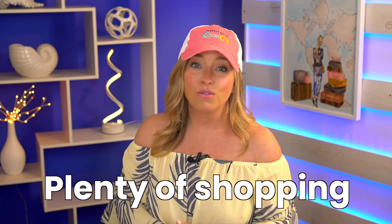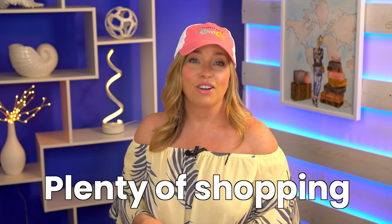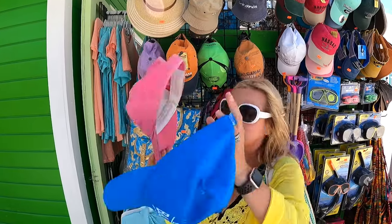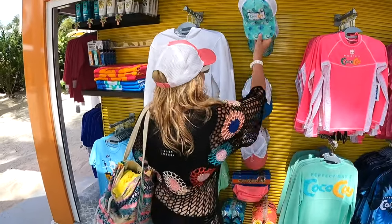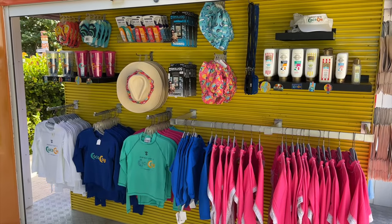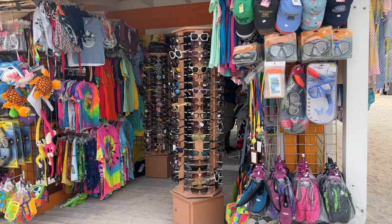Oh, and there's some great shopping at Perfect Day at CocoCay, so if you forget something, you'll be okay. There's Royal Caribbean and Perfect Day branded stuff, but you'll also find little shopping kiosks with hats, again, like this one, swim cover-ups, t-shirts, and pretty much everything you'd find at like a straw market. The best part is you can pay with your Sail and Sign card, so you can leave your cash on the ship.